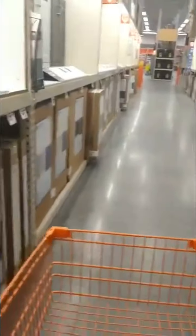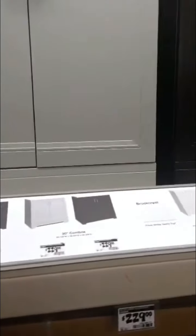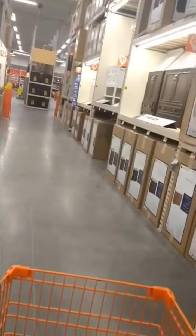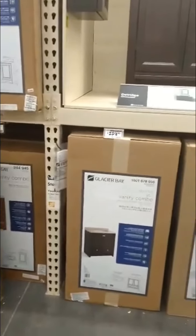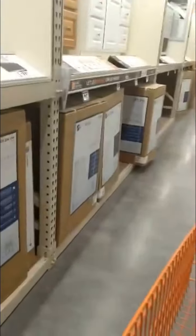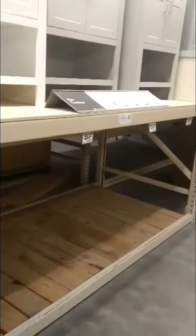Don't look like they really have any on sale. They got the same old. I might just order one online. It does be better to look at, but the deals be online. I know you get it, and then it might not be what you want.